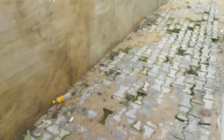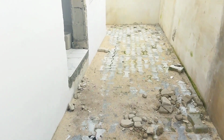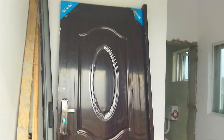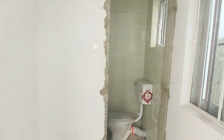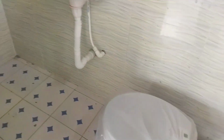So right here, this is a door that leads to the balcony. This is the back. You can still plant flowers here. Here is the boys' quarter. You see? This is the boys' quarter with the toilet. So we have four toilets right here, all rooms en suite. This is the boys' quarter. This is it.